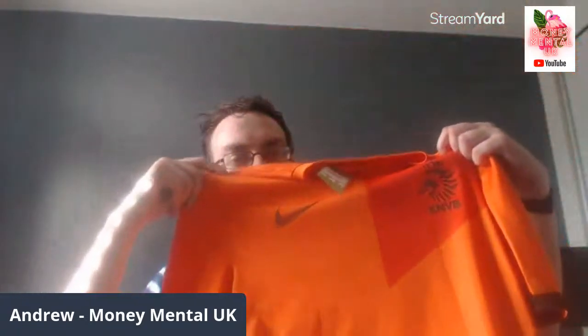Right, next item, which oddly enough again was 2 quid, and it is this Nike Holland. It's Holland, yeah, KMVB, that's Holland. Nike Holland top. I'm gonna have to age this somehow, work out what season it is. But yeah, Nike Holland top, football top, cost me 2 quid.